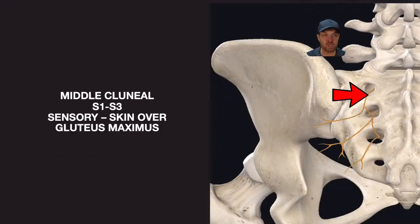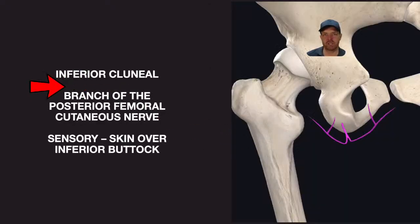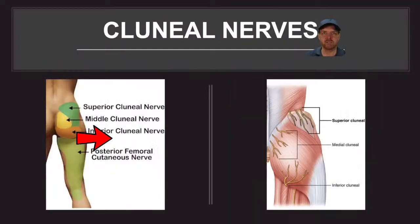Then we've got the middle cluneal, which comes out of the sacral area, so S1 to S3. This is skin over the glute max, so that's over the main butt cheek. Then we've got the inferior cluneal, which is the skin over the inferior buttock, and that will be close as well to the perforating cutaneous nerve that we looked at previously. These are all skin nerves that receive information from the skin. So if there's any kind of irritation in there, then the skin will feel weird, and everybody experiences different symptoms.